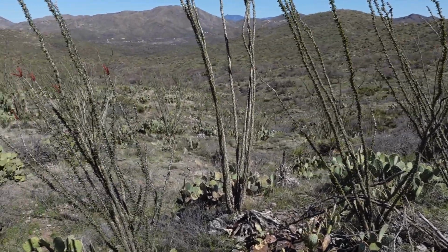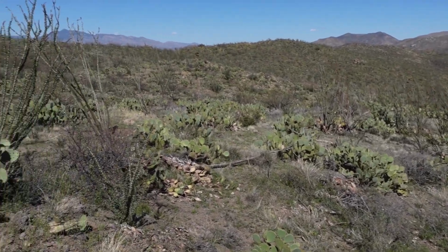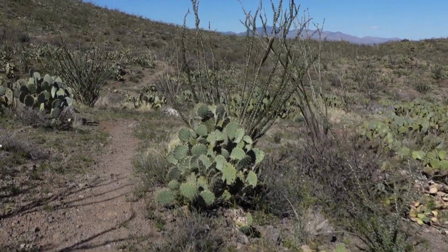We're in the thick of the cactus now. Prickly pears, Ocotillo, the odd barrel cactus. It's growing in heavy right here.